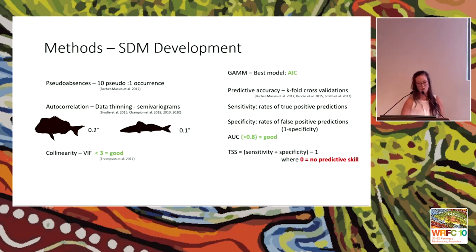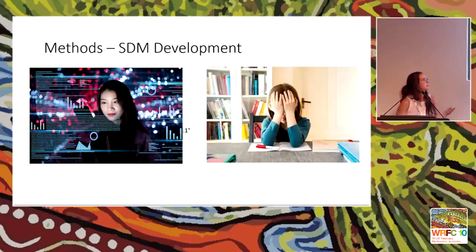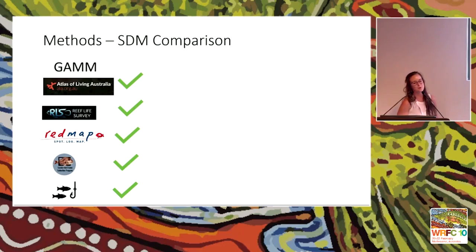We pick the best one, and then we apply k-fold cross-validation to see if the model does a good job at predicting subsets of its own data. So I thought for my first postdoc I was doing really sexy science, climate change, range edge modeling, and I'd be doing a lot of this. But in fact, I spent a lot of months doing this. But nevertheless, with a lot of help from Barrett, who's in the audience, we came up with our best model.